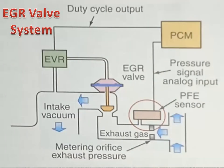For late model EGR systems, when exhaust gas recirculation is required to lower NOx emissions, the PCM energizes the EVR solenoid. Under this condition, the solenoid opens and supplies vacuum to the EGR valve. When vacuum is supplied to the EGR valve diaphragm, the EGR valve opens and allows a specific amount of exhaust gas to recirculate into the intake manifold.